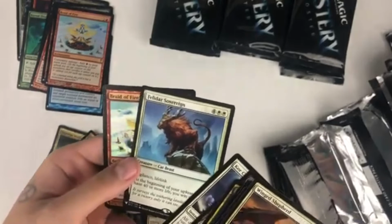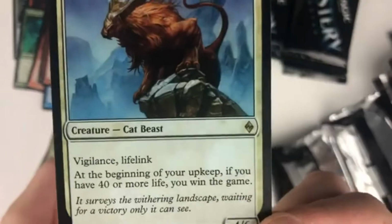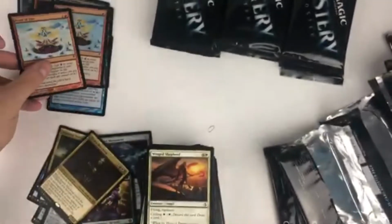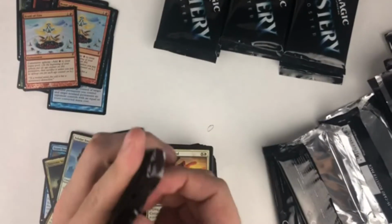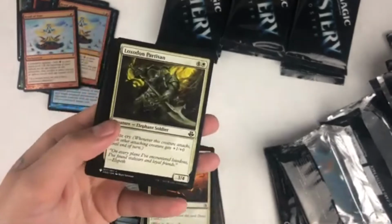And Felidar Sovereign, not worth really anything, but there's our rare. And again, look at that. We're pulling a ton of those. Come on, Mana Crypt. You know, I like gambling a little bit too much. That's probably why I'm enjoying opening all of these packs. It is sophisticated gambling.